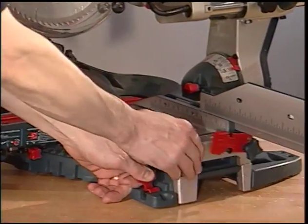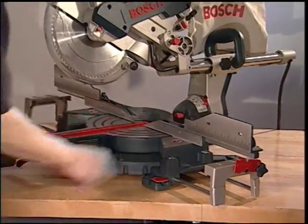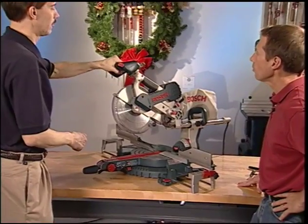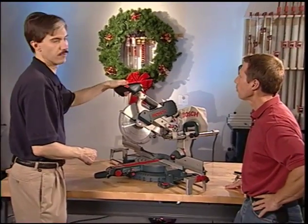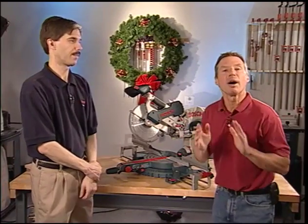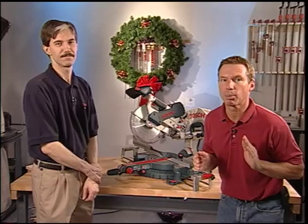Third, we've got built-in base extensions, which provide added support and additional grip area away from the blade. And speaking of grip, we've got the popular 4-position handle on this saw as well, so you can adjust it vertical, horizontal, or 45 either way, whatever the user wants. That's great. Come on in the store and check it out now, the new Bosch 4410 slide compound.